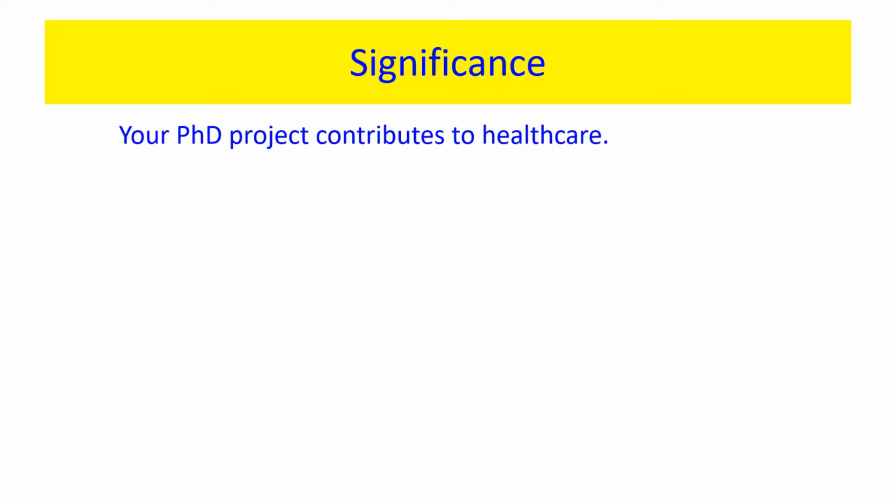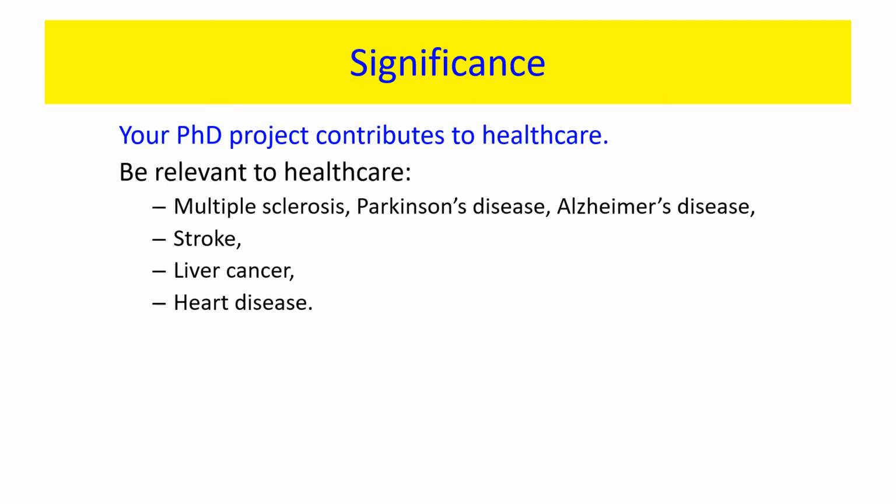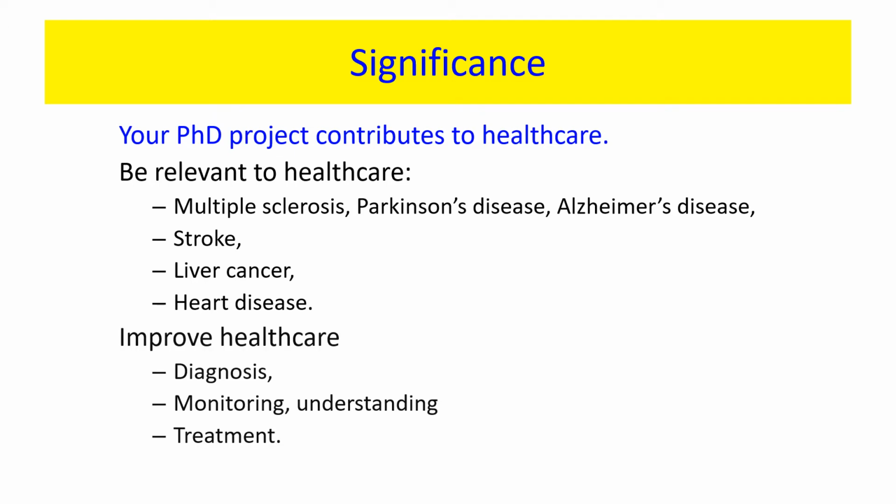Your PhD project needs to contribute to healthcare. So the two aspects need to be relevant to healthcare. Study diseases, right? Try to improve healthcare in any aspect: diagnosis, monitoring, understanding, treatment, and so forth. All right, so that's significance.